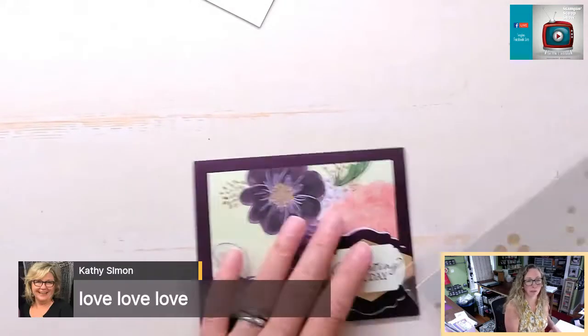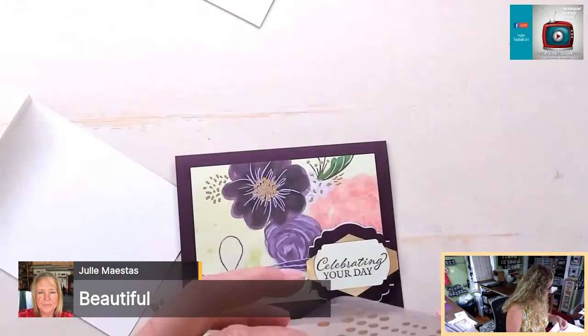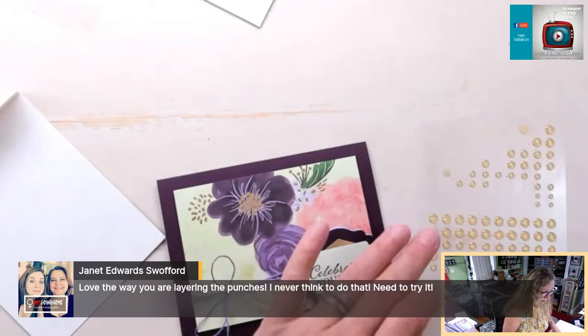Oh, I'm not done. Oh no, because what do we need? Bling. So this is the gold glitter enamel dots. We're going to bling this up. I was going to compare it to the one I designed, and it was going to look very different.